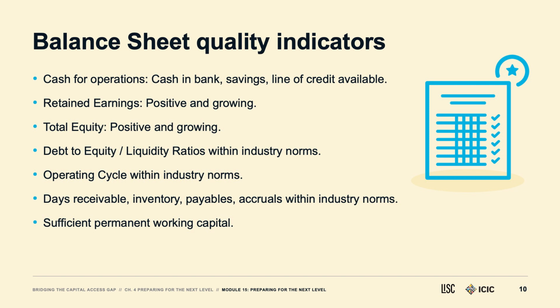They can look at days receivable, inventory, payables, and accruals and do a whole analysis on that. And again, as I said, look at permanent working capital. But as I said, these are hard documents to create and have accurate because there's a lot of accounts over there that a lot of small businesses don't track well. So again, your first job is to learn about this. And then your next job is to start figuring out how to create services that can help your clients start stepping into this balance sheet world.